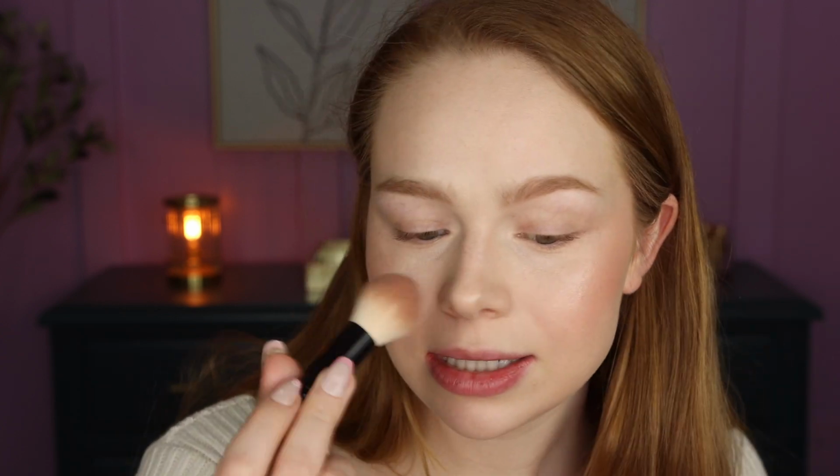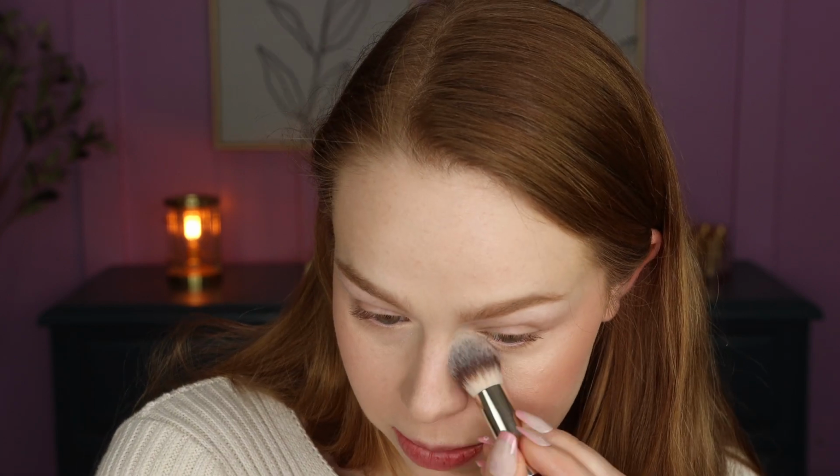See how pretty that is? Now going into the little tiny baby brightening powder. Just gonna pick up a touch and we're gonna pop it on right here.